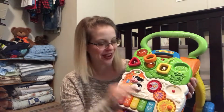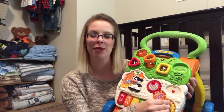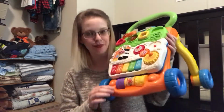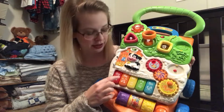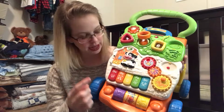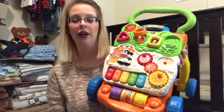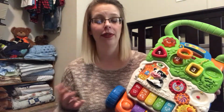Anyway, so this is fun because while the music is going, when you turn this, it'll actually make the music go faster, and then the music will slow down once you stop doing that. So that's fun. You've got the piano, shows the different colors and the syllables, and then just a few rattle things down there. So this is my favorite and probably Kyle's favorite walker.